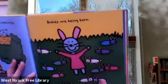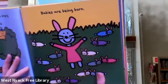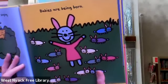Babies are being born. Oh my gosh, this one's going to be hard. Let's see. Okay, there we go. You see that? All the baby bunnies. Aren't they cute? Pink bunnies and blue bunnies and white bunnies, that's more normal. Purple bunnies, all different color bunnies. I haven't seen some of those colors of bunnies, but that's okay.